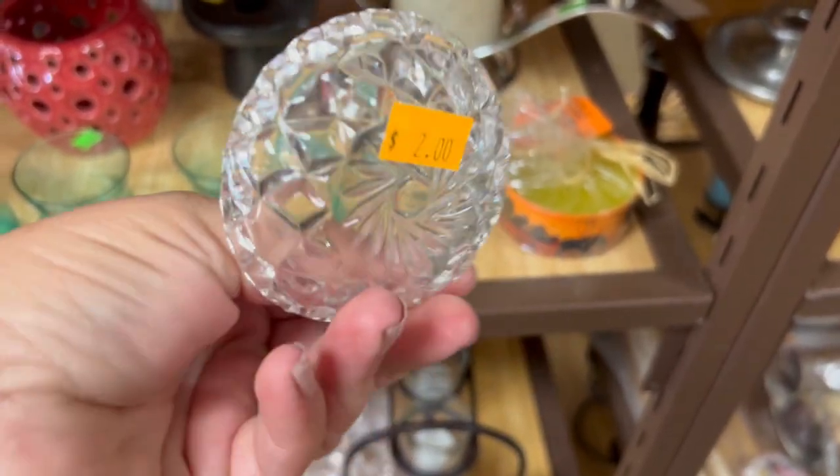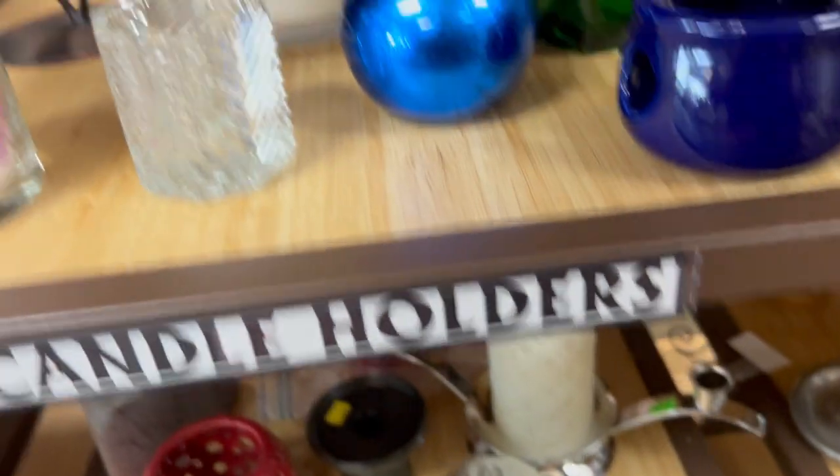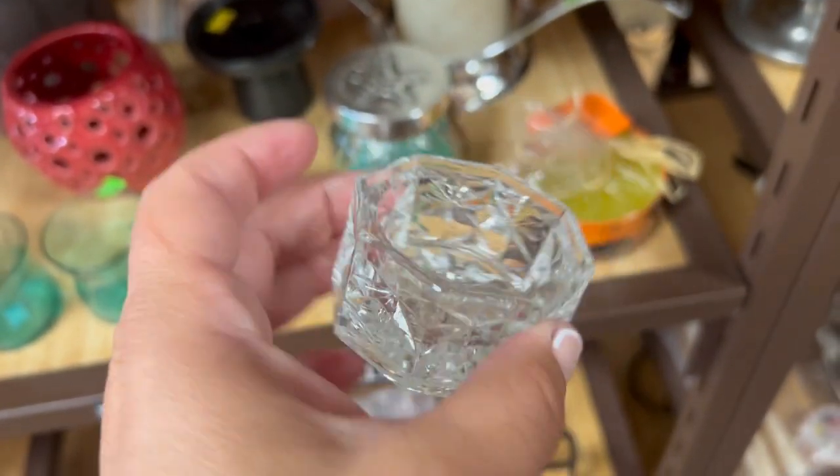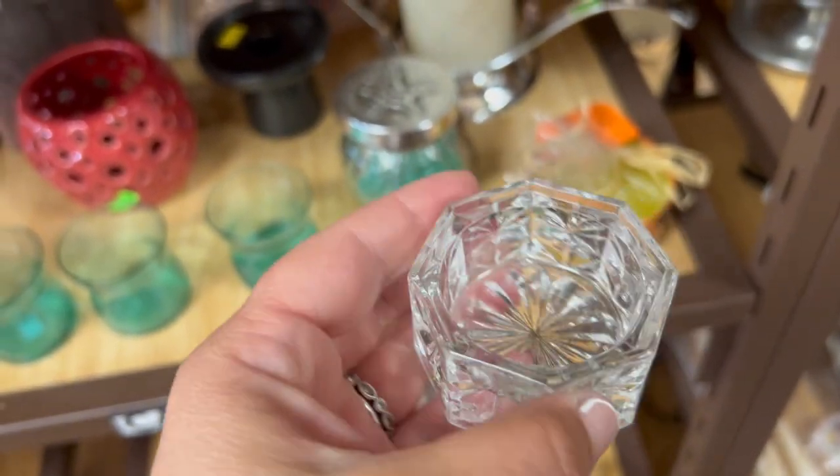I thought this was kind of cute. There's two little, maybe crystal or glass trinket dishes, but I don't know what you would use these for. If you bought these, how would you use them?